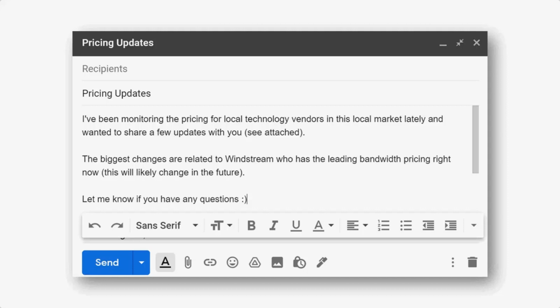And then as we talked about before, we want to make sure that the commentary shows up here in the body of the email. So the biggest change is related to Windstream, who has the leading bandwidth pricing right now. This is likely to change in the future. So you want to create a little bit of urgency so that they know, yes, there's been some changes, but it may not last. This is where you can highlight and talk about things, and help provide some insights into what they're seeing on those pages.